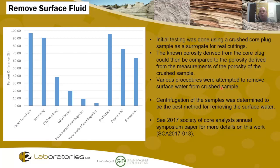And we tried out a whole host of things, including paper towel drying, screening them, rinsing and washing with D2O, centrifuging, applying a surfactant, doping the water, and sonication. And in the end, it looked like centrifugation was the best option for eliminating the water from the surface of the cuttings, or the surface of the crushed samples in this case. We summarized all this data at the 2017 Society of Core Analysts meeting, and if you're interested in more details on this work, feel free to read our paper.